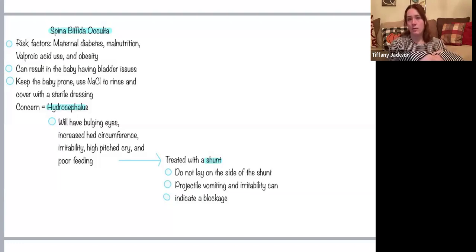Our issue with spina bifida is it puts the baby at risk for hydrocephalus. When they've got an increase in CSF fluid in the head, you'll start to see those bulging, setting sun eyes. We will have high-pitched crying, poor feeding. What can we do for hydrocephalus? Surgeons are going to place a shunt. So we need to know how to properly care for a baby that has received a shunt.